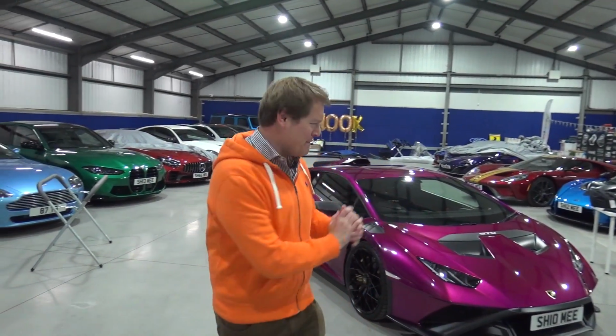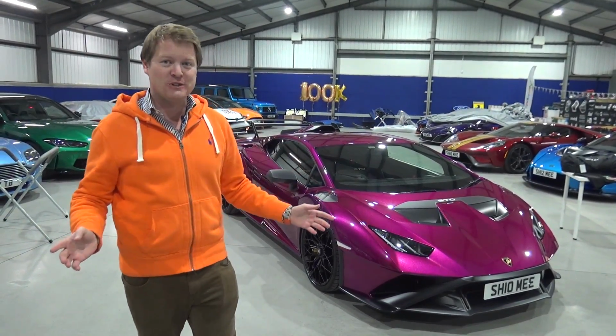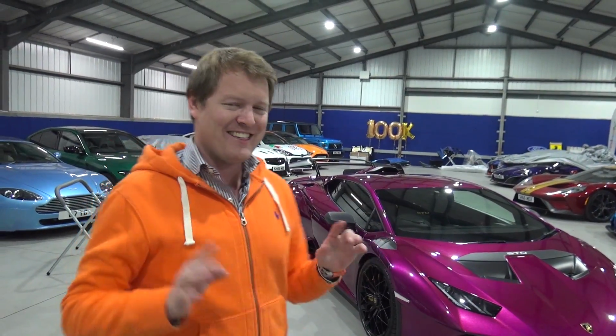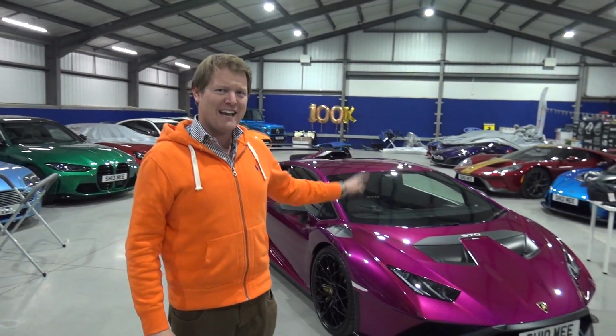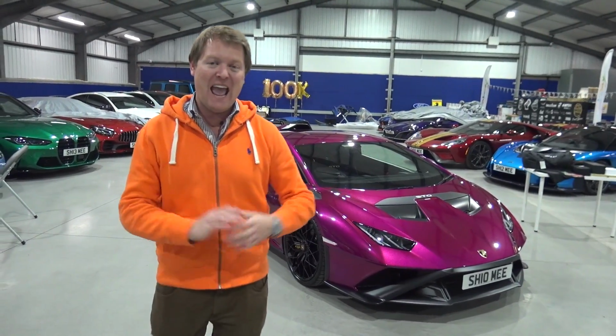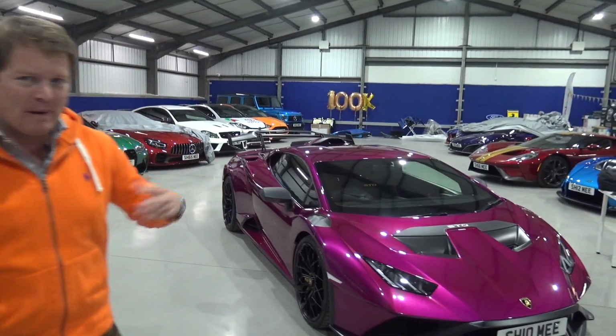Hello and welcome back to the Shmuseum, where today we are going to be talking Lamborghini Huracan STO, having a full induction tour and going through all of the prices of the options that I have on my specification. And I still can't quite believe that I own a Lamborghini in this colour. My first Lamborghini ever in Viola Bast, this very metallic magenta, purple, pink.